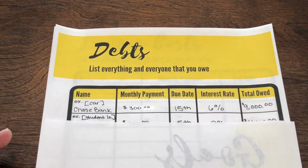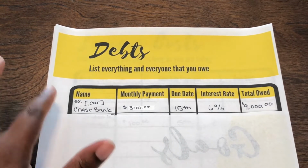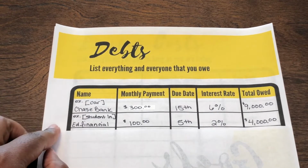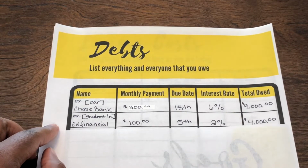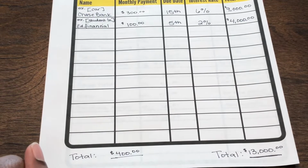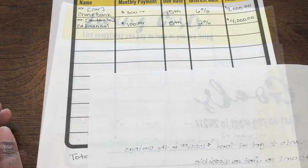So for Lisa, she has a car payment that is $300 to Chase Bank. She owes $9,000 in total. And she also owes Ed Financial $100, and she has a total balance on that one of $4,000. So in total, Lisa owes $13,000, and her monthly payments to those is $400. So that is your debt sheet.